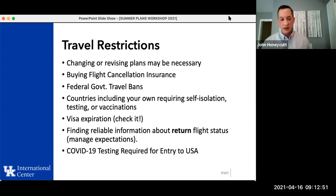So carry all the required documents for re-entry, your passport. You've got to have a valid visa. So check your visa expiration date. If your visa has expired, that might be something that you want to reconsider your trip about, just because of the things that we mentioned. Visa applications, or visa interviews, are difficult to obtain right now. Some wait times are months long, so keep that in mind.